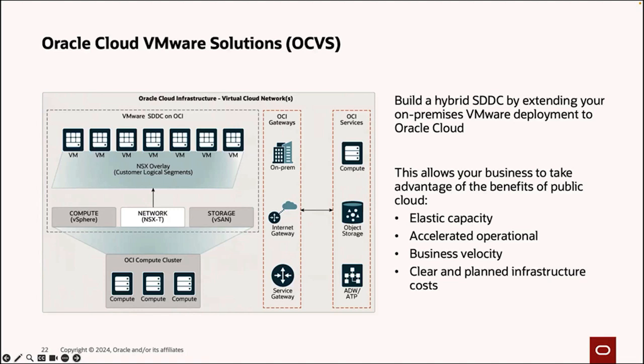Your bill went up, and customers are looking for, what are my options for how I move forward. Sometimes that bill went up small amounts, 2-3 times, and sometimes it's 10 to 20 times the bill. And so there's a little bit of sticker shock going on across all of IT when it comes to what do I do with my VMware workloads.